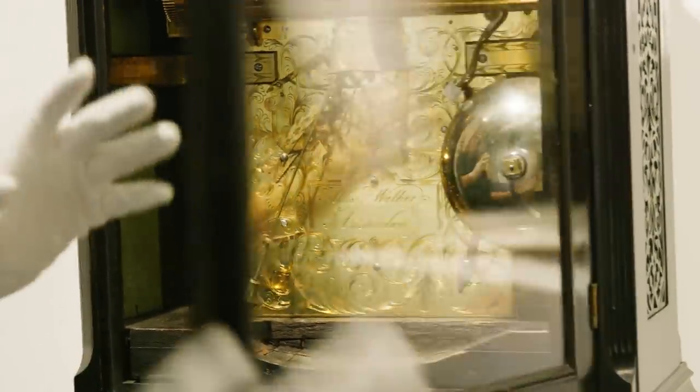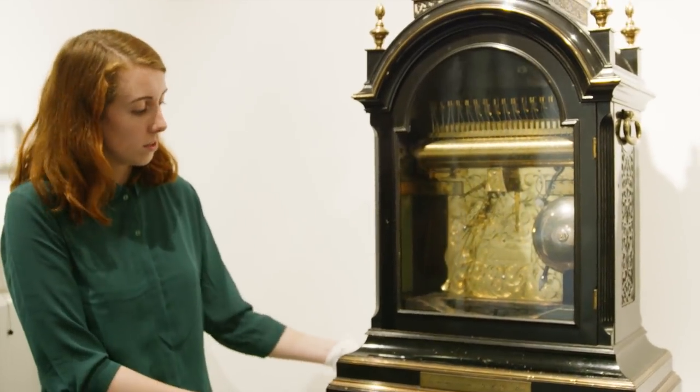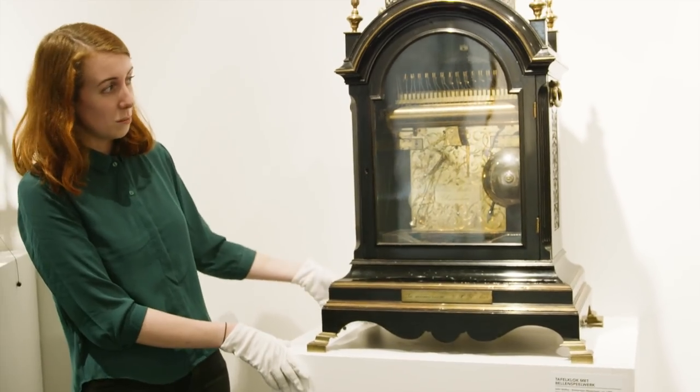So I'm going to close the door and I'm going to play. And we're going to listen to a French song, which is a very old song, Allemande.